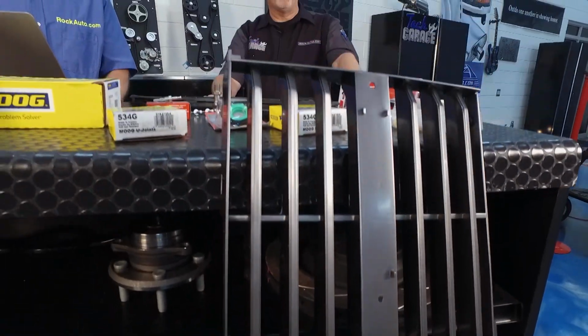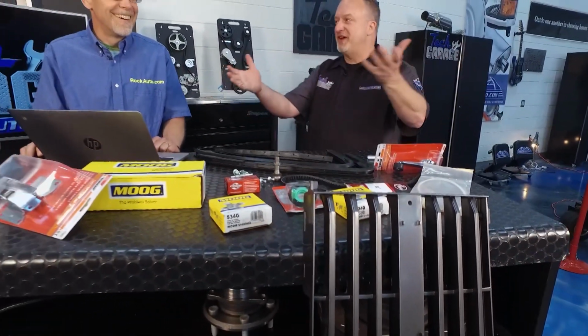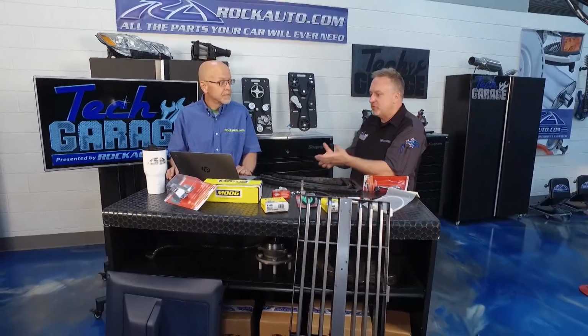Look at this studio filled with fabulous items for our Chevrolet K10. The truck's from 1984, and RockAuto.com has an amazing selection. We couldn't believe all the stuff we found for the K10. John and I thought we were going to have to go on a treasure hunt to find the stuff we needed because the truck's so old. But that's not the case. How does RockAuto do it?